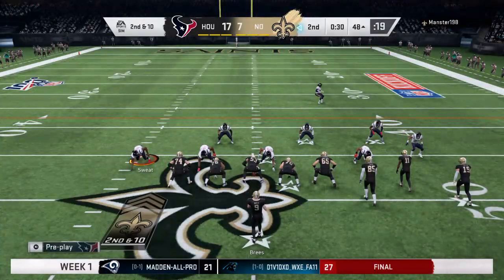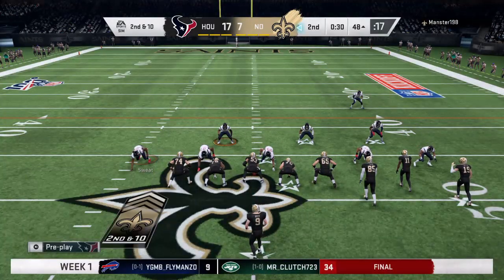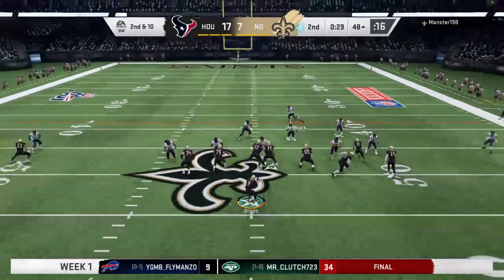After the incomplete pass, here now is second and 10. Let's go, D. Tighten up.